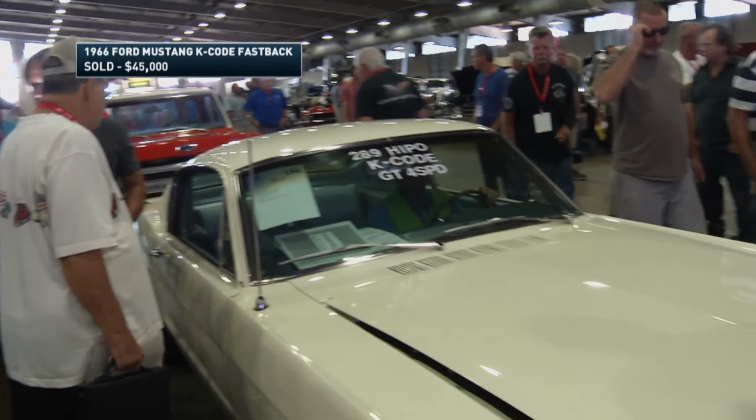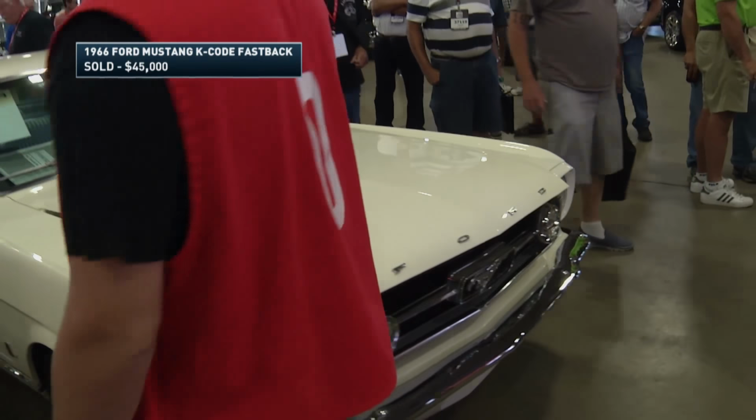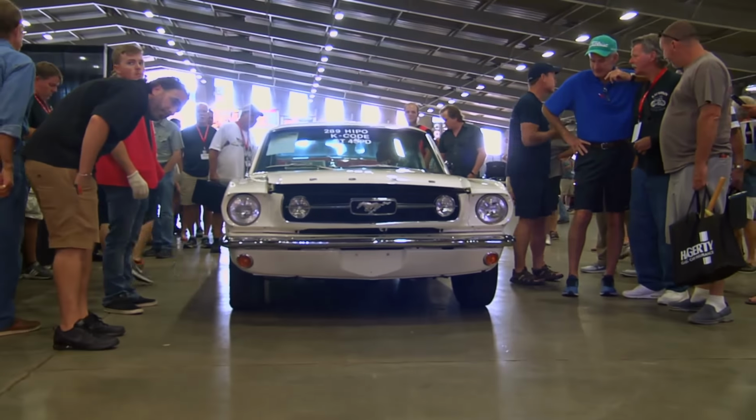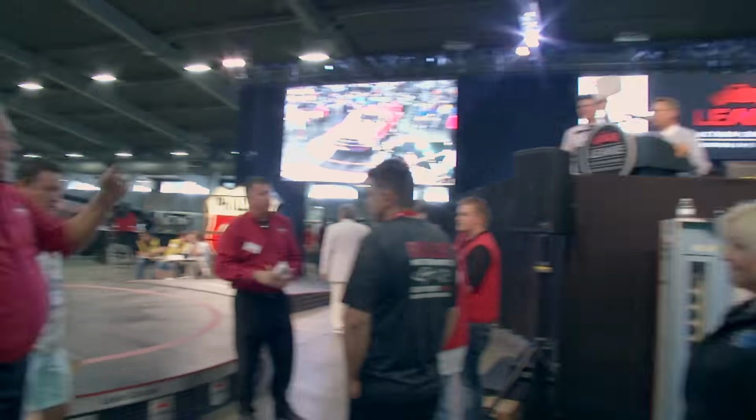45,000. You probably got one of the rarest cars in the sale. I think so. K-Code, Rally Pack, Pony Interior, GT, Fastback. It's got everything it's supposed to have. Yeah, everything right. So you're going to keep that one? Maybe. Really? But I'm in the business of resell, so everything's for sale for the right price. Exactly.